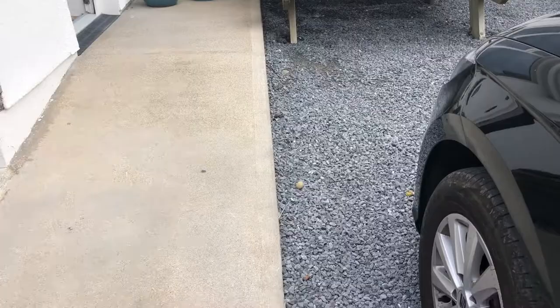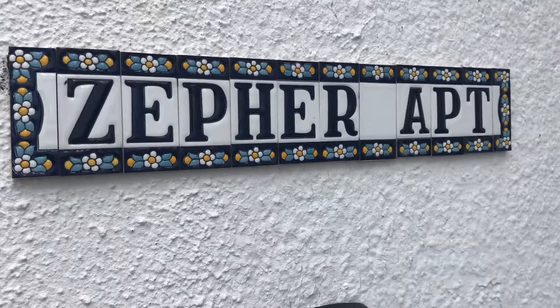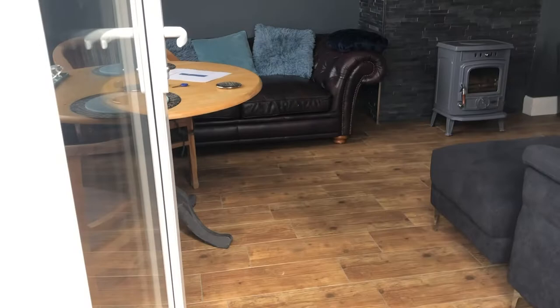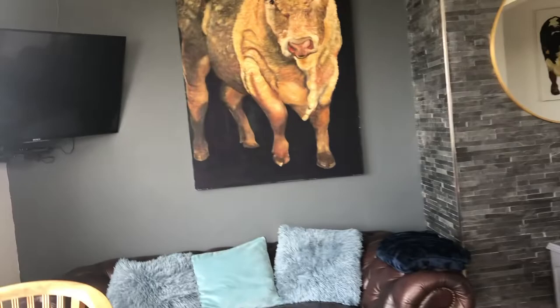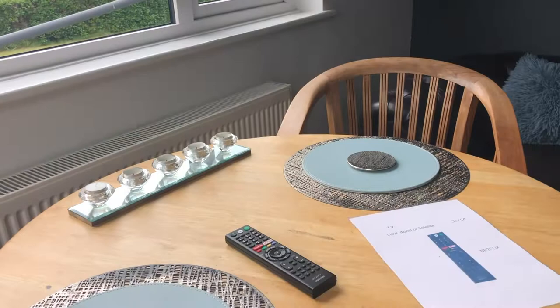This is our apartment, Zephyr Apartment in Doolin. We are here one night. Yes, we're already kicking ourselves. Wait till you see this place. When you come in, it is amazing. It's a one-bedroom apartment that we rented through Booking. Look at the view. There's the ocean. There's Scott taking photos. But look at this amazing place.